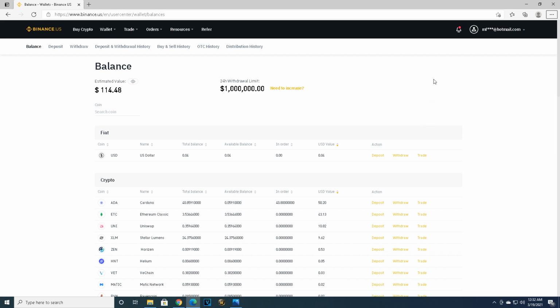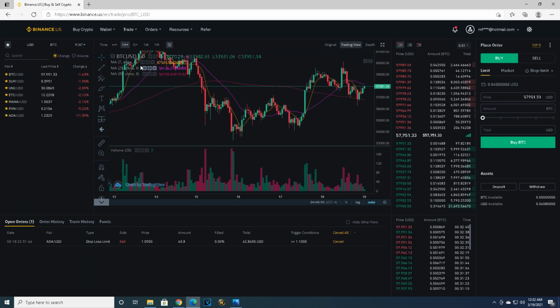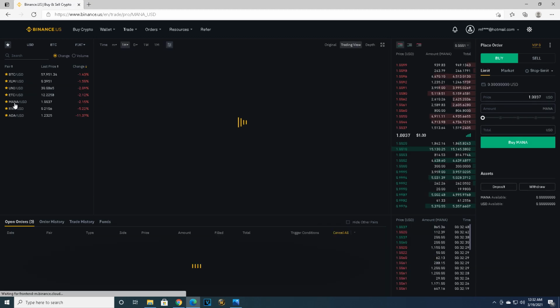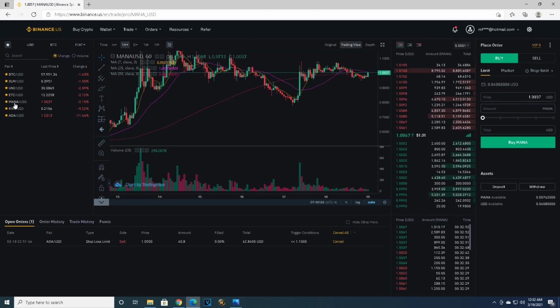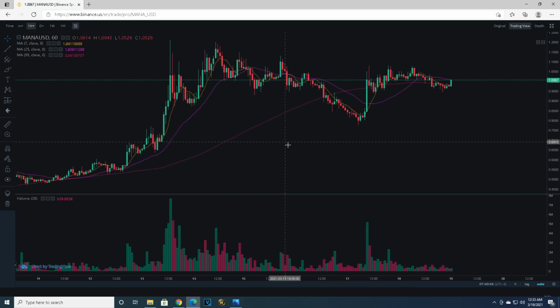I'm going to get into it here. Alright, guys, on Binance, I always trade on the advanced view, going to the trading view. So I'm going to go into Mana, Decentraland, I believe is what it's called. And I am on 1 hour time frame in the trading view. Get this full screen, and I will show you what I was looking at and what I did.